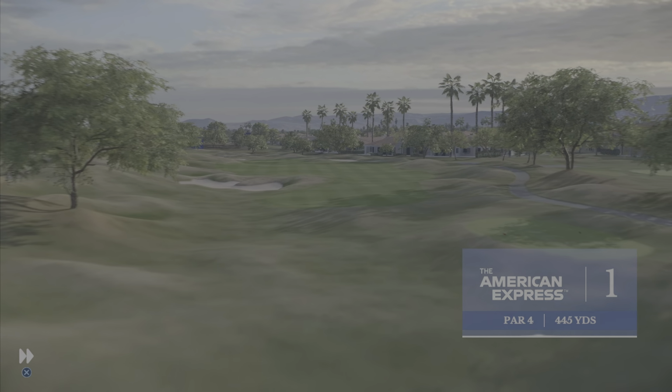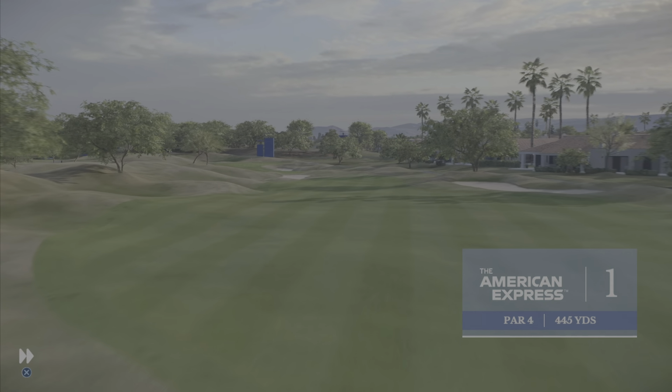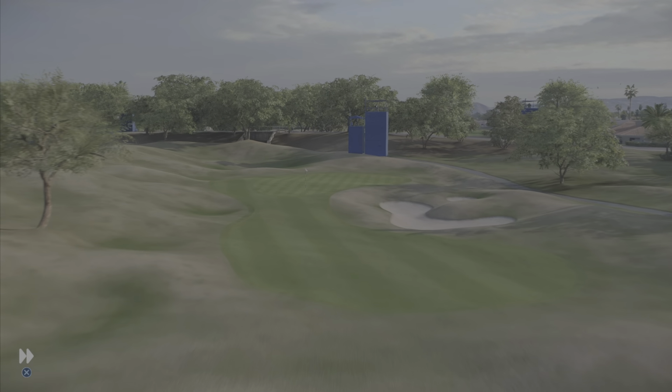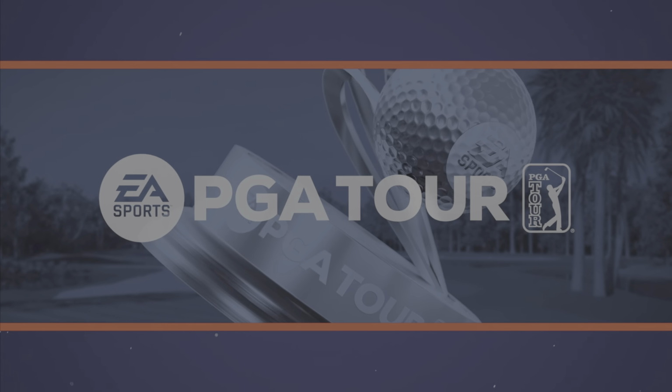What a great time of year to be here in La Quinta. If you come in July, expect temperatures north of 110 degrees. But now, here in January, this is perfect as we check our Day 2 leaderboard. We're looking at a tie at the top at 7 under par.